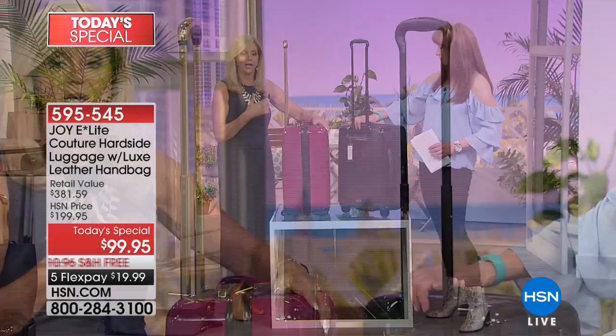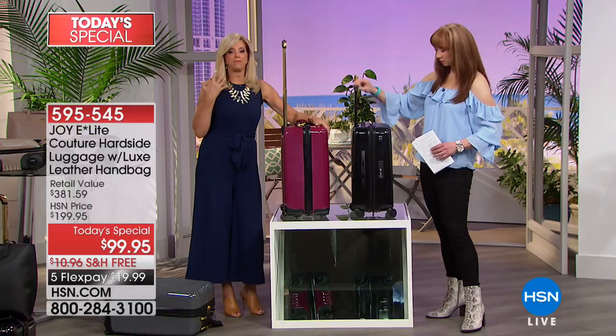I can't tell you the value when I stand here and tell you this is my biggest value ever in luggage. Ever. Best price. So for under a $20 bill, you're getting a gorgeous leather handbag that's got complete RFID protection. You're getting the luggage.